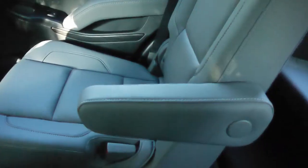Now, I am only 5'6", so I'm not the tallest guy in the world, but plenty of leg room here, more than enough for me anyway. And they are really comfortable, these seats. The armrest comes down, so there, so you can sit here, lovely and comfortable, loads of room.